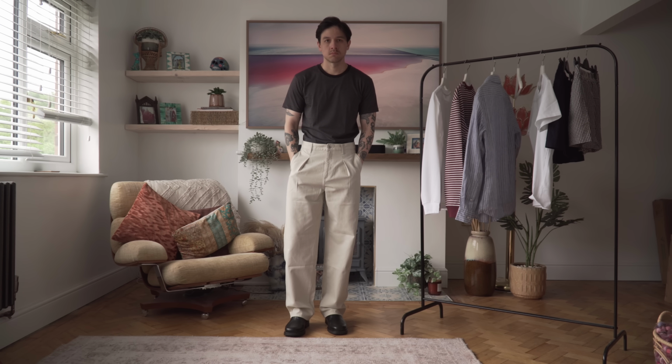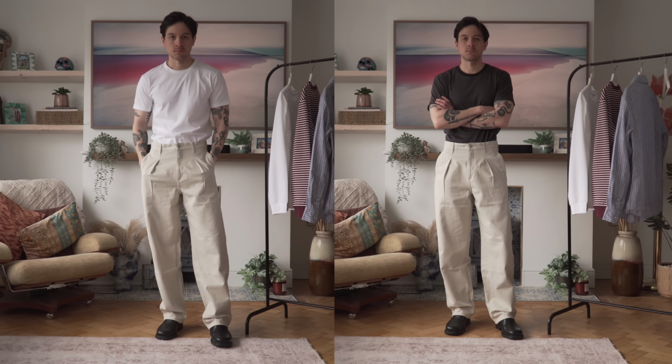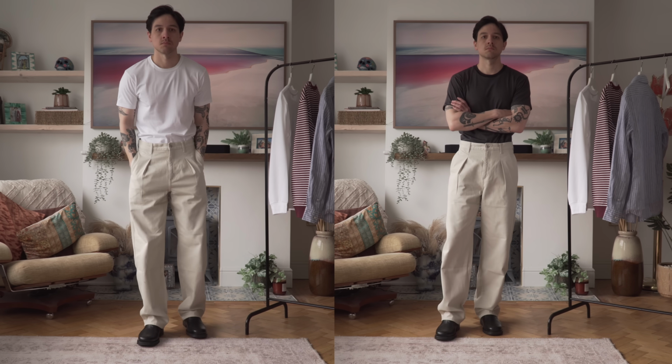The t-shirt is a regular length, which does make it ideal as an undershirt, but I'm almost always wearing mine on its own, tucked in. Overall, it's just a solid t-shirt that comes in lots of variations and it's a great price.